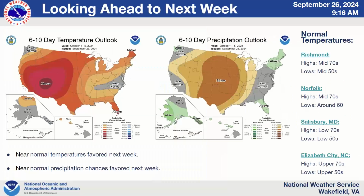And then looking ahead to next week, it's looking like near normal temperatures and precip. So we're probably looking at the 70s for temperatures since we're looking at near normal.